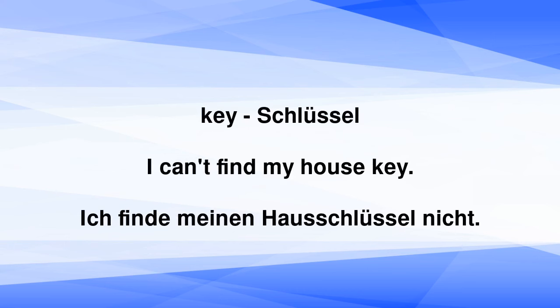Schlüssel. Key. Ich finde meinen Hausschlüssel nicht. I can't find my house key.